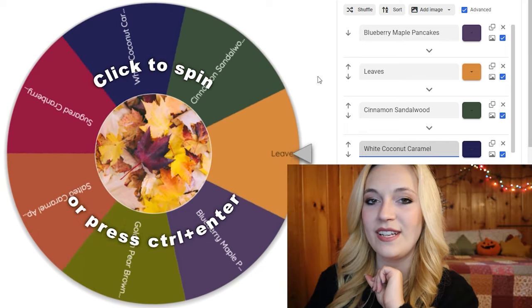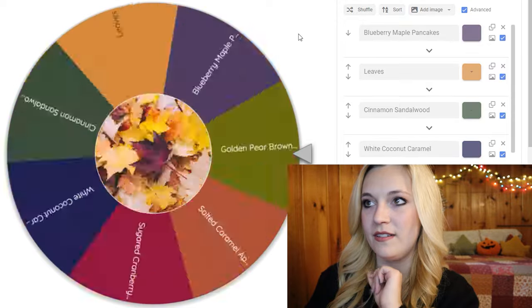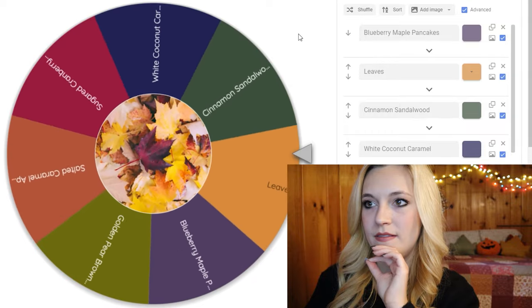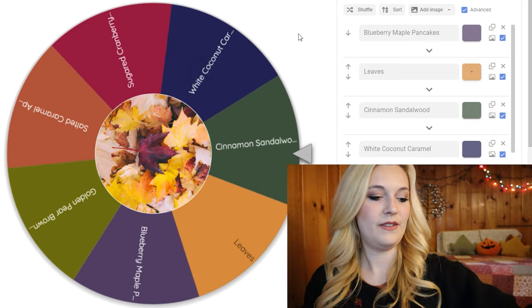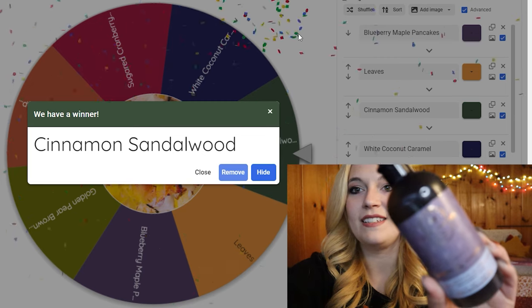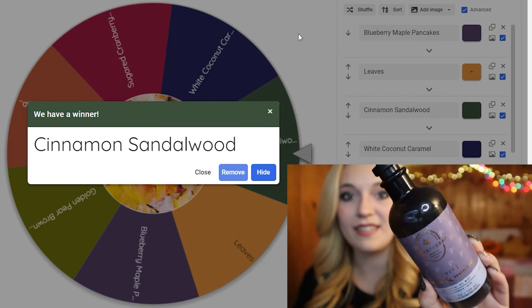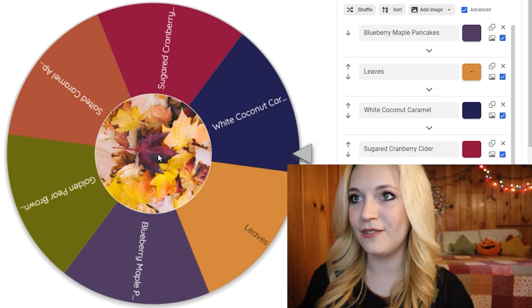All right, let's see who's going to win the other category first. Go. Oh, interesting. So we've got cinnamon sandalwood aromatherapy. I think that's nice. I think it's quite different than the other scents I have, so it will be a nice variety. Who's gonna win the second one? Let's find out.